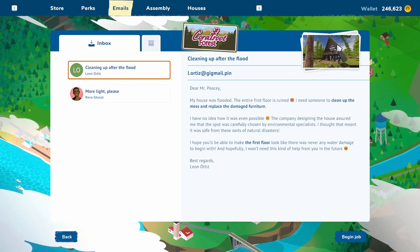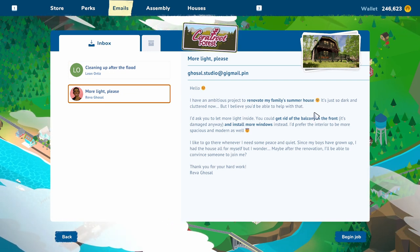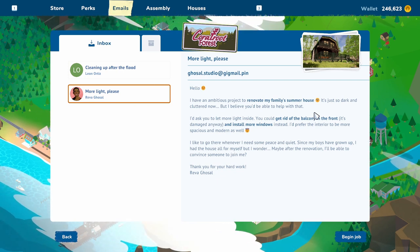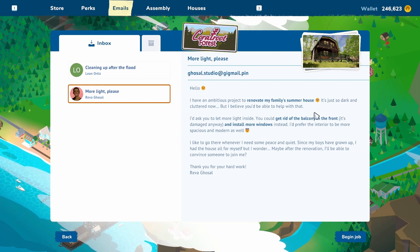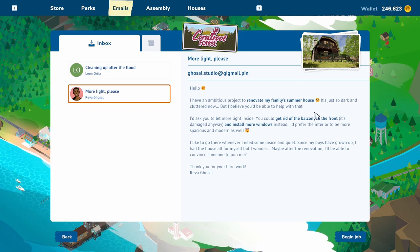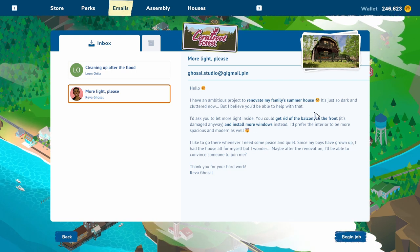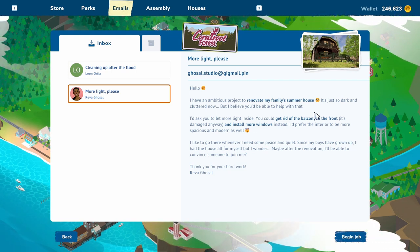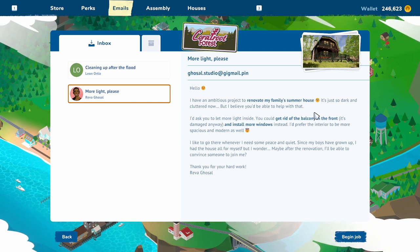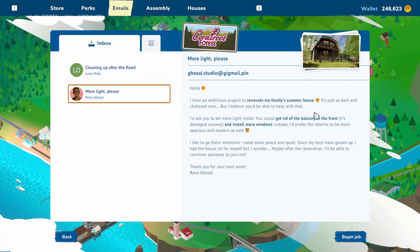So this one should go relatively fast. This one, on the other hand, is going to be a lot of work ahead, because get rid of the balcony in the front, demolish that, and you're up high. It's going to be pretty interesting. Install more windows instead. Okay, so I'm guessing instead of that door, which has a small window, put another window, maybe one first floor as well. More spacious and modern as well. So we're gonna have to sell furniture, put furniture, probably paint, repair.